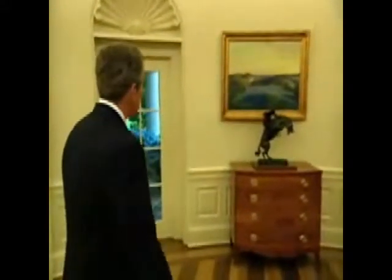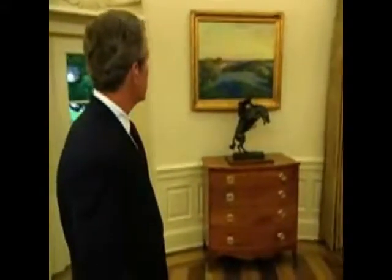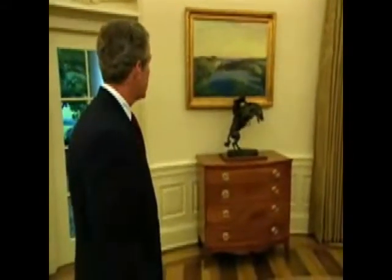The final painting is also a Julian Onderdonk. It's a beautiful setting of Texas bluebonnets, which is the Texas flower. This kind of reminds me of our ranch in the Crawford area, and even though I don't get to spend as much time as I'd like to, just looking at the picture kind of reminds me of a place that Laura and I love.